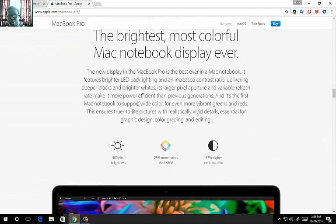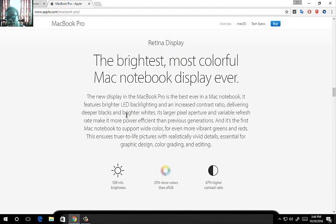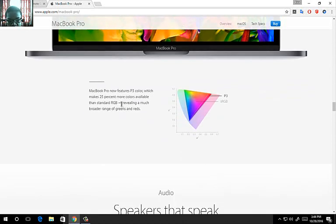Now, Retina display, which Apple always brings out in their devices, and that's 500 nits of brightness. Yes, and we all know 500 nits of brightness is worth the brightness of 500 candles, and a 67% higher contrast ratio, and the same 25% more colors than sRGB. Yes, it has 25% more colors here.